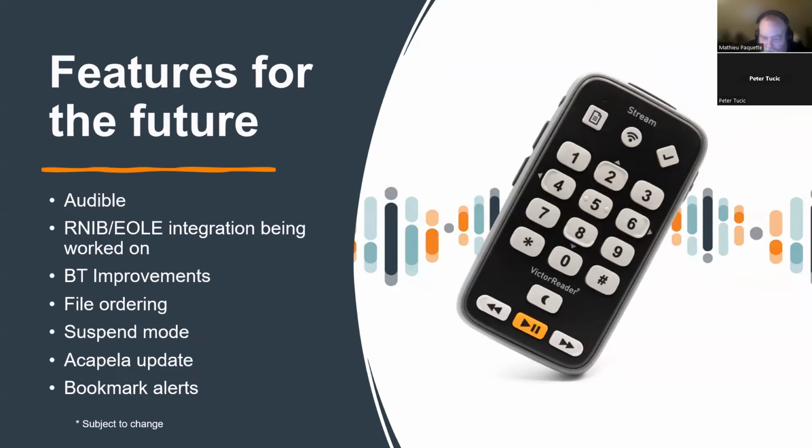File ordering. So I'm not sure if anyone cares about that, but no, I'm kidding. I see that everywhere. We know file ordering is a really, really requested feature. We know it's very important to the user community. And when I talk to some people, they tell me, oh, it's not that important. How many books do you have? I have 8. Well, yeah, okay, it's not that important when you've got 8 books.